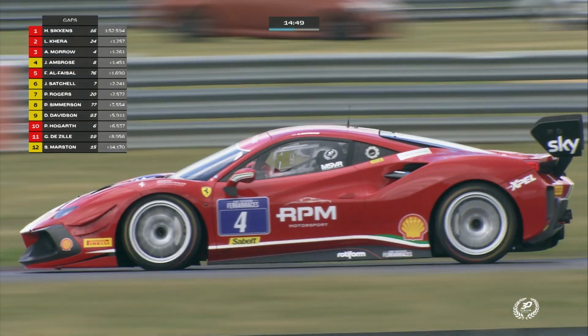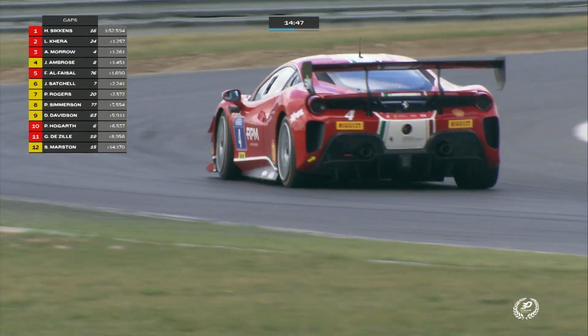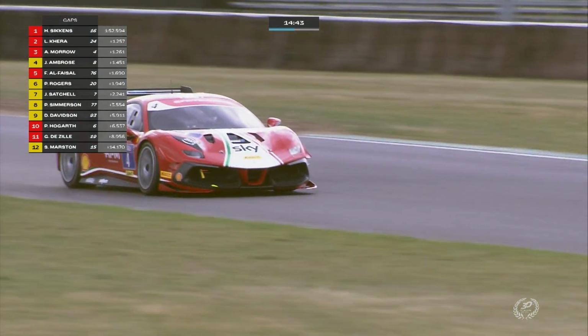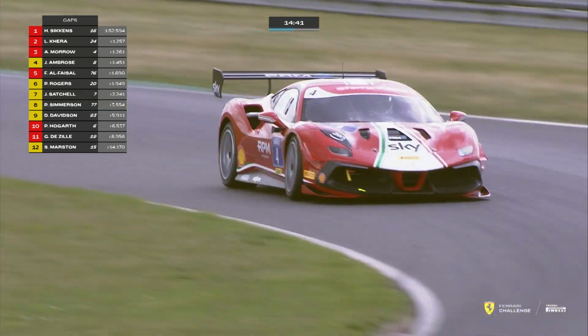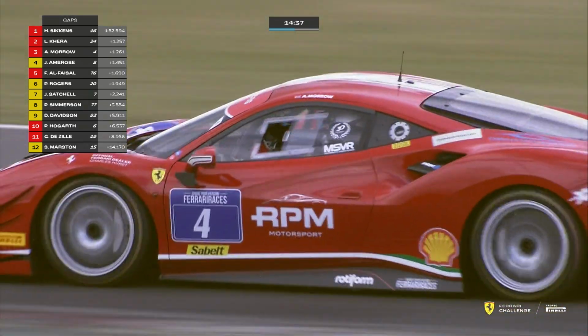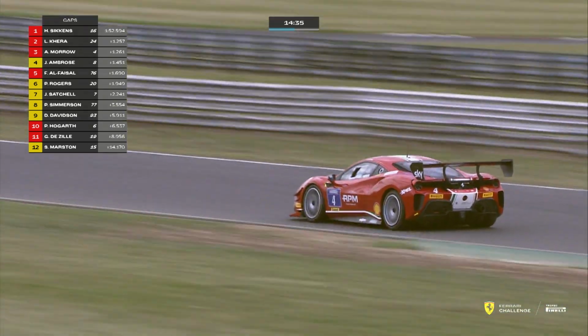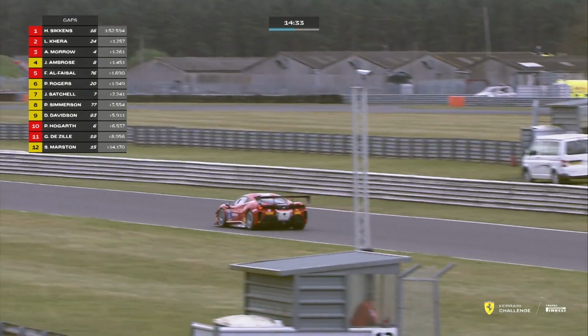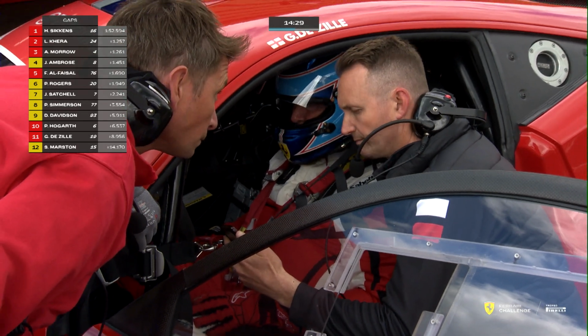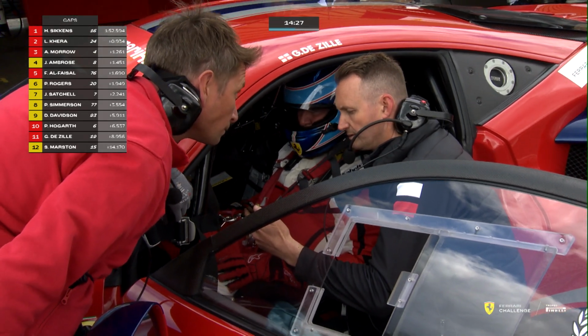Then comes the first of the Coppa Shell runners. It's Jason Ambrose in 4th ahead of Faisal. Then it's Paul Rogers who's just snuck up into 6th ahead of Jonathan Satchel, Simmerson, Davison and Hogarth, the top 10. Graham DeZille and Stuart Marston rounding out the 12 drivers we have this weekend for round 2 of the Ferrari Challenge UK, celebrating 30 years of the Ferrari Challenge this year.